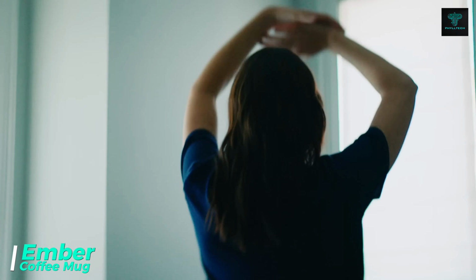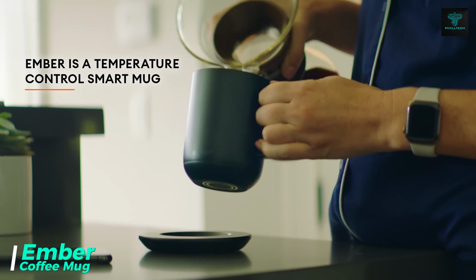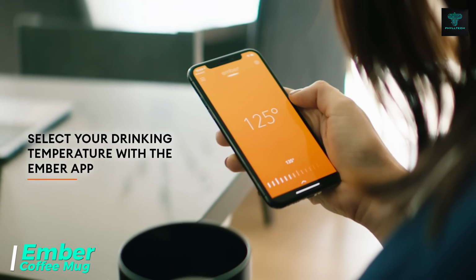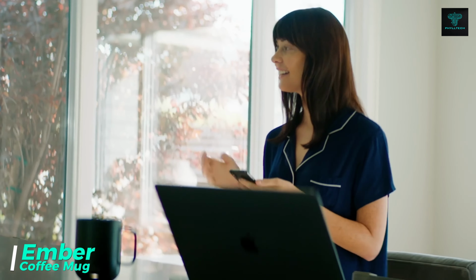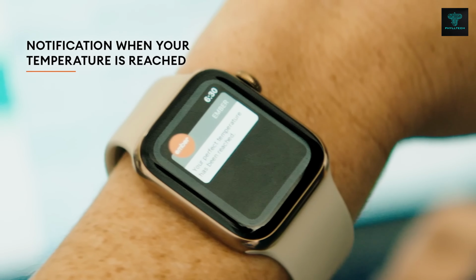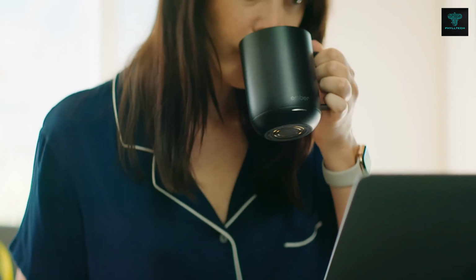The Ember coffee mug ensures your coffee stays at the perfect temperature for up to 80 minutes on a full charge. You can even customize the temperature using the Ember app. Whether you're working from home or enjoying a quiet morning, this smart mug will keep your drink warm without the need for constant reheating. It's perfect for anyone who enjoys a cozy morning in a small space.